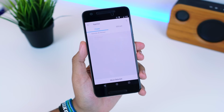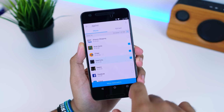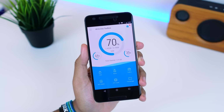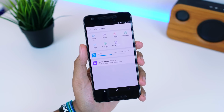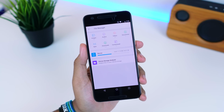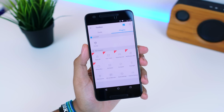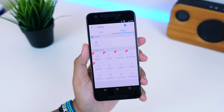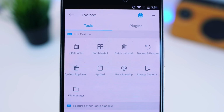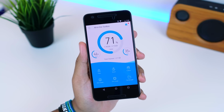Other features include App to SD, which lets you move applications from your device's internal storage over to your external storage if your device has that. You've got a built-in file manager, which is super handy so you don't have to go and download a separate app, and if you're rooted, you can use this app to uninstall system bloatware. There are also a bunch of plugins that you can grab from the Play Store, like a QR and barcode scanner, an application lock feature, an ad detector, and more. This is a great all-in-one tool to use to keep your device running at 100%. Definitely give this one a shot.